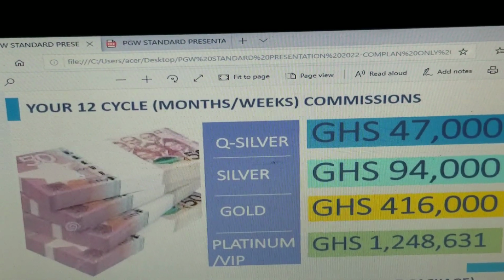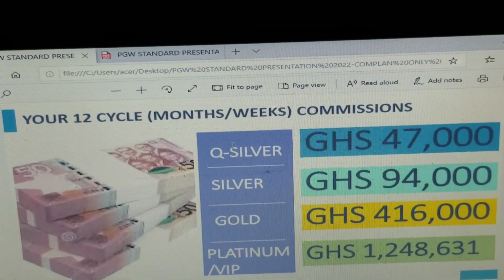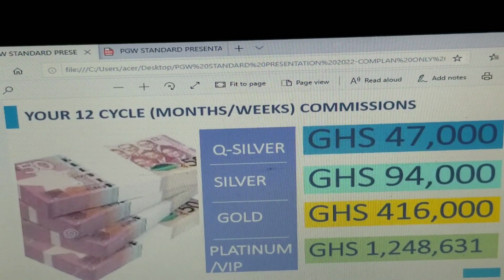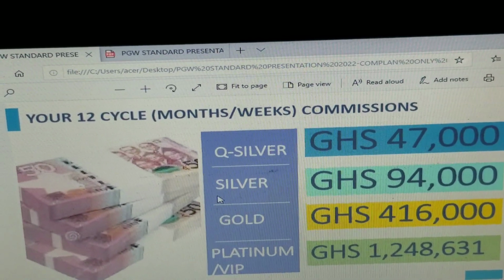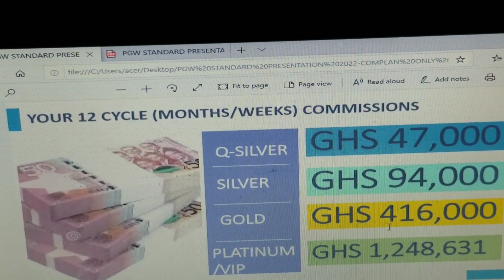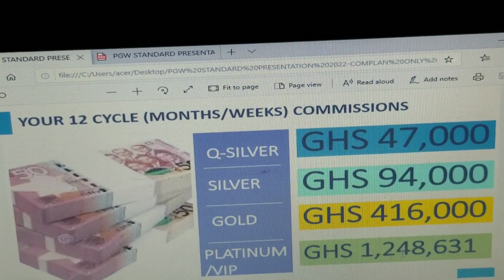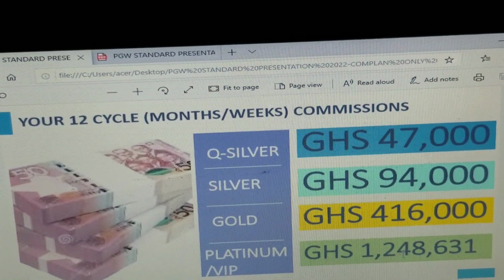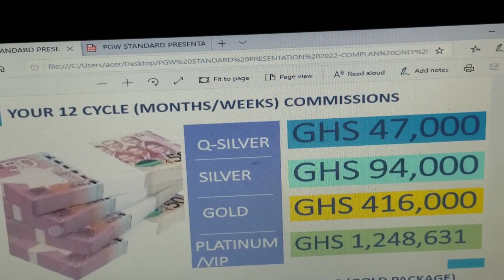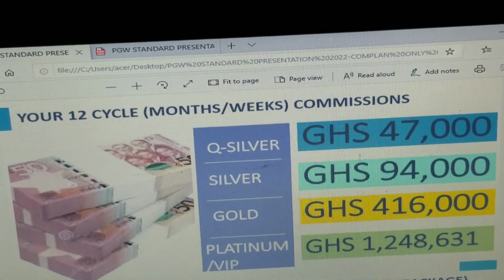Okay, so there are levels. At the end of the year, your return on investment on the Q silver level should be 47,000 Ghana cedis. Silver should earn you 94,000 Ghana cedis. Gold should earn you 416,000 Ghana cedis. Platinum VIP should earn you 124,863 Ghana cedis.